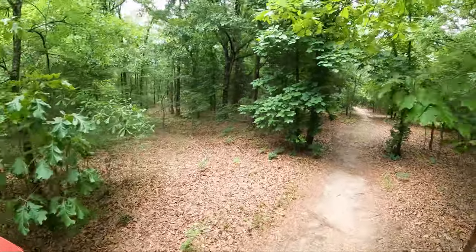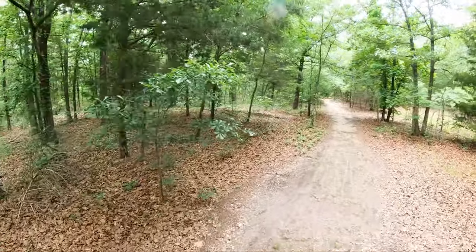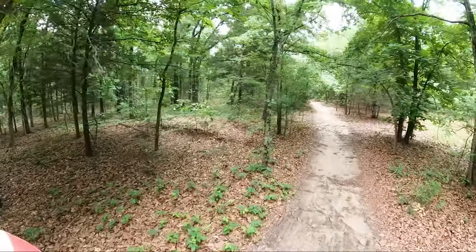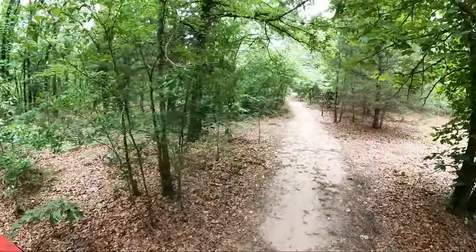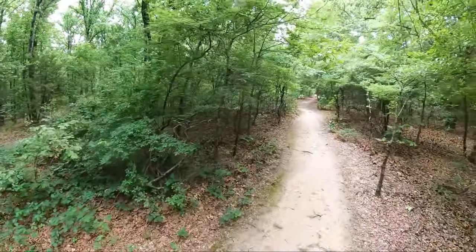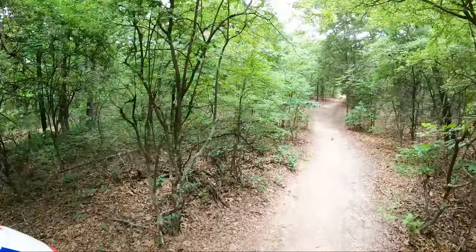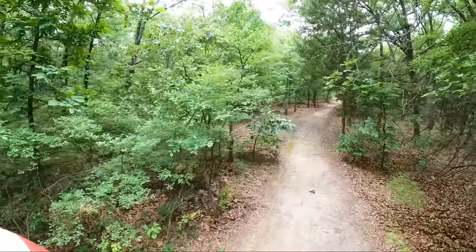This kind of trail riding takes quite a bit of battery power. Even though we're not going very fast, we're having to apply a lot of torque, a lot of power to the motor to get us up the hills.